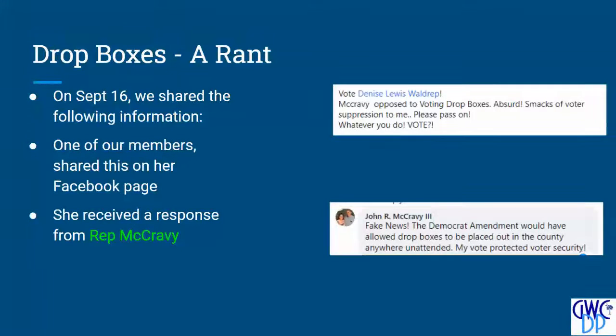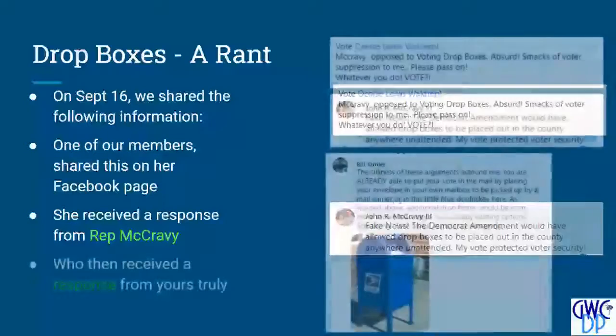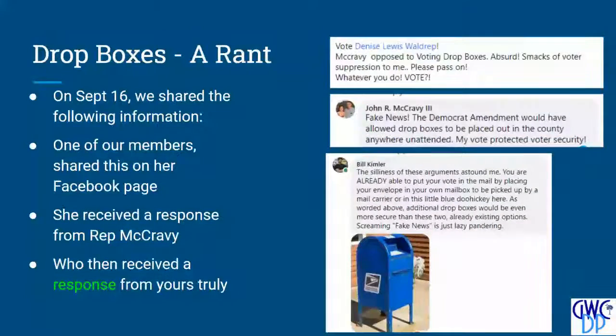And why he would hop onto her Facebook page. It's not like they were friends. It's not like they knew each other personally. He just felt, I suppose, emboldened to pick on an older member of our party who was sharing this information. So yours truly had to respond. And this is what I wrote.